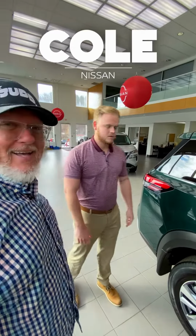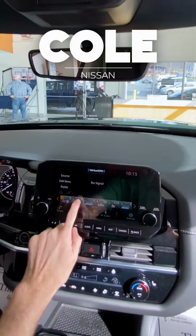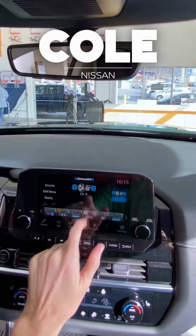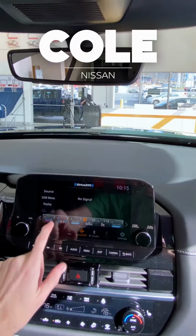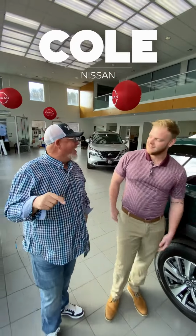Of course. Well, it is a sweet ride, I guarantee you, and it's got the cool screen and stuff up there, kind of like the Rogue does as well, right? Oh yeah, for sure. No college education needed, right? No college education needed, I can work it.